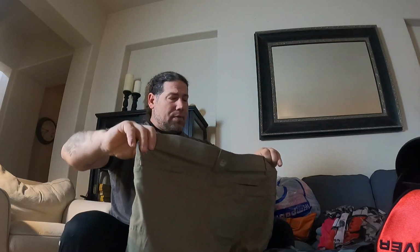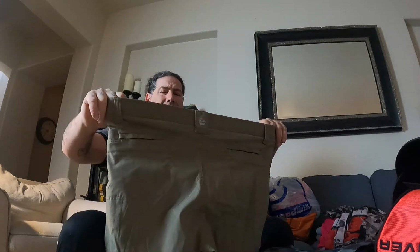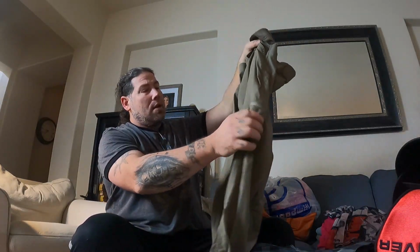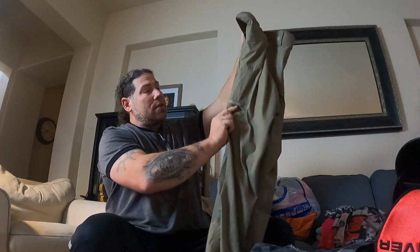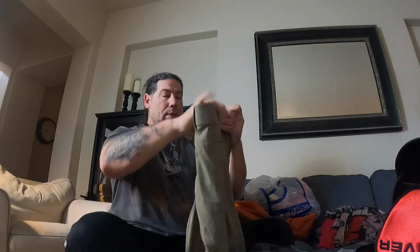I grabbed these. I've never seen these from Wrangler, but these are Wrangler. They're stretch, not elastic waist, but a stretch waist. They're outdoors work pants, but lighter work pants. Zippers, almost kind of cargo pant style. Zippers on there, so those are cool. And I think pants were, oh God, I can't remember. I would have to look at the receipt, but it wasn't very much.